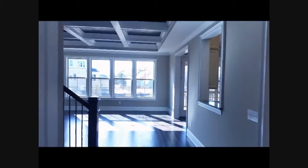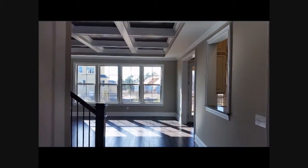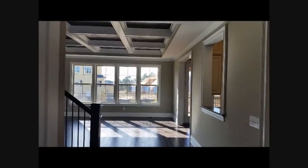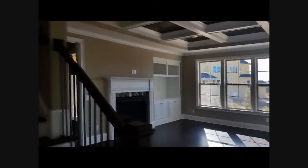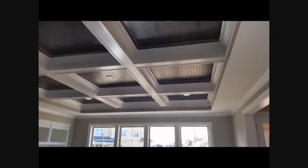The family room has a coffered ceiling, and this one is kind of interesting because they've put beadboard inside the coffer. A lot of the builders will paint that area a different color, but this is the first time I've seen beadboard up there, and it gives it a little bit more interest. You can see the built-ins to the right of the fireplace.